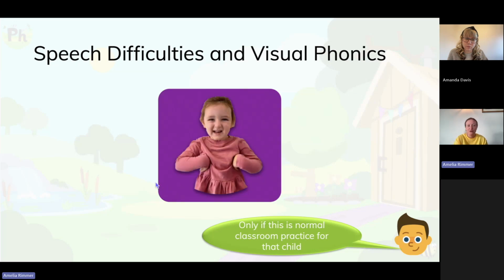Also, visual phonics, which is where children use an action to support the sound they are saying, can be used. By this, I don't mean you can give the action to the children, because that would be telling them the answers of the check as such. But if a child says a word and you're not quite sure which sound they were going for, then they can do the action linked to your phonics scheme to help you know which sound they were aiming for.